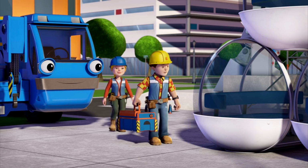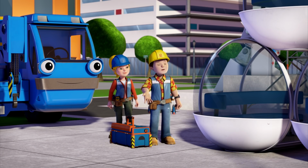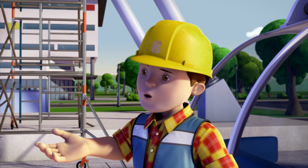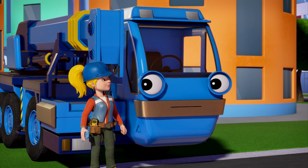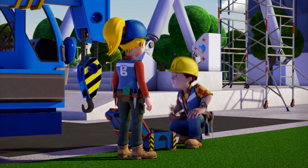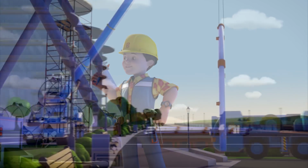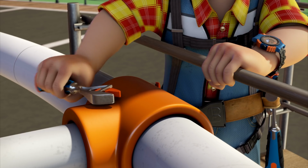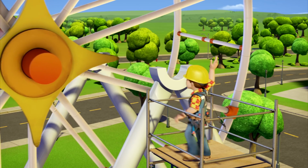So, these are the observation pods. And the curved steel tubes for the outside of the wheel are over there. So now all we're missing is Leo and Muck with the hooks and plates. Don't we need Leo and Muck if we're going to get the job done before the Spring City rockets get here? Let's press on anyway. One Spring City wheel coming up. Steady as she goes!